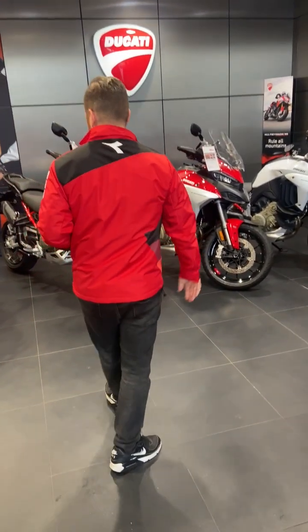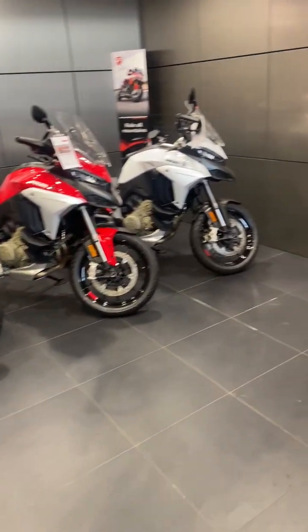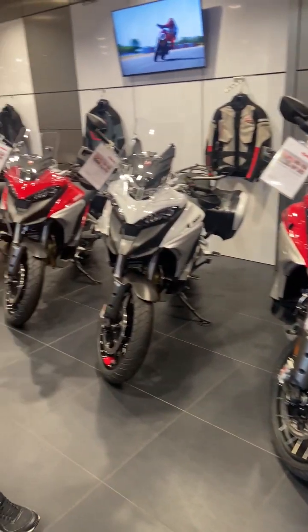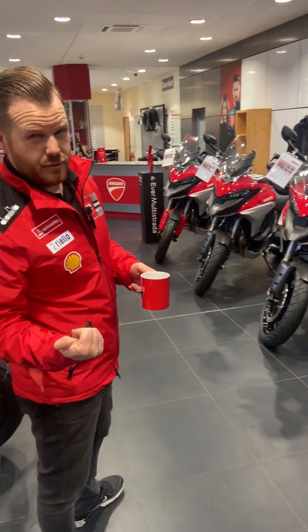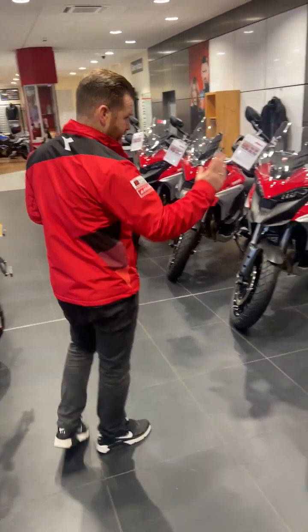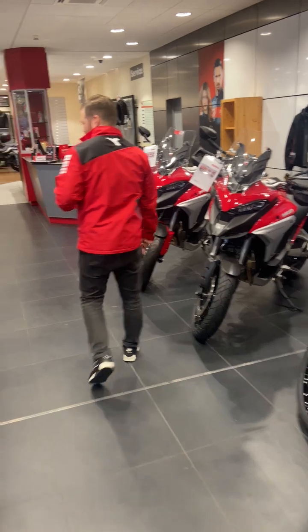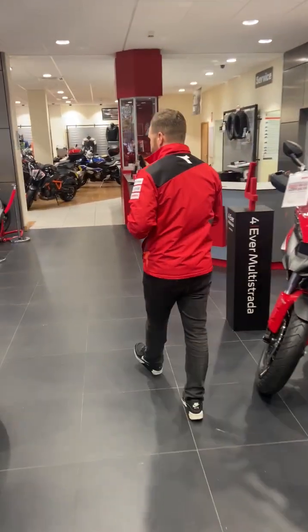Then come on over to our Multistradas. We've got a row of them here, and there's some really good offers on them at the moment with £2,500 towards them, excluding the Rally. So different colours, different specs, and then we'll come on round to the other part of the showroom.